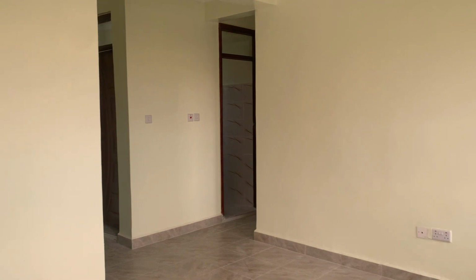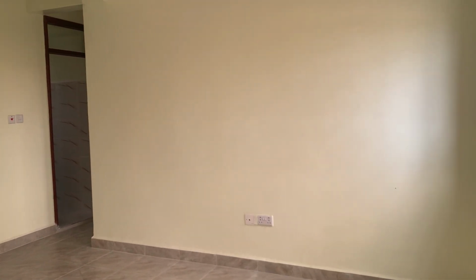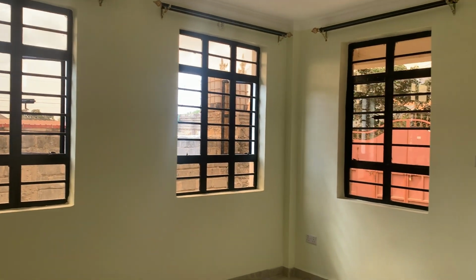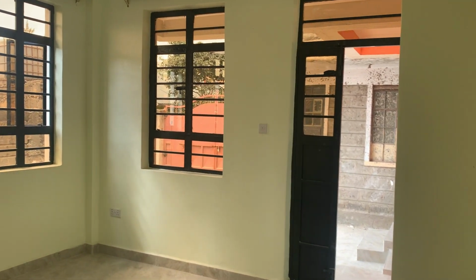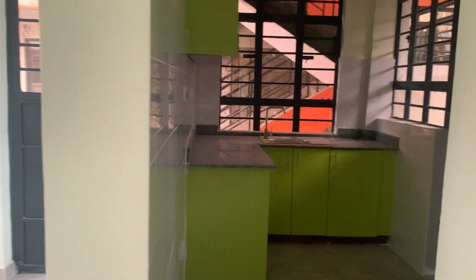As we step into the living room, you can immediately feel the sense of space and warmth. The open concept design maximizes the natural light, creating an inviting and modern ambiance. The neutral color complements any style, giving future residents a canvas for personalization.